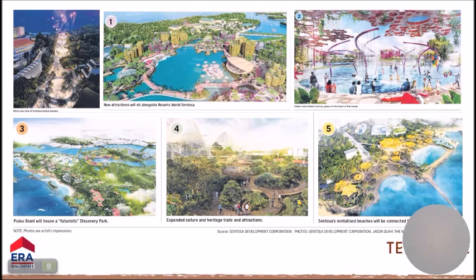Then number 5 is the one that I'm looking forward to. They will revitalize the beaches that will be connected to the mainland. I really like it a lot, because for cyclists, now I like to take pictures. I will cycle to places where I can take pictures. I think the two I wanted to do are already done. So please do it faster. It will get better and better.